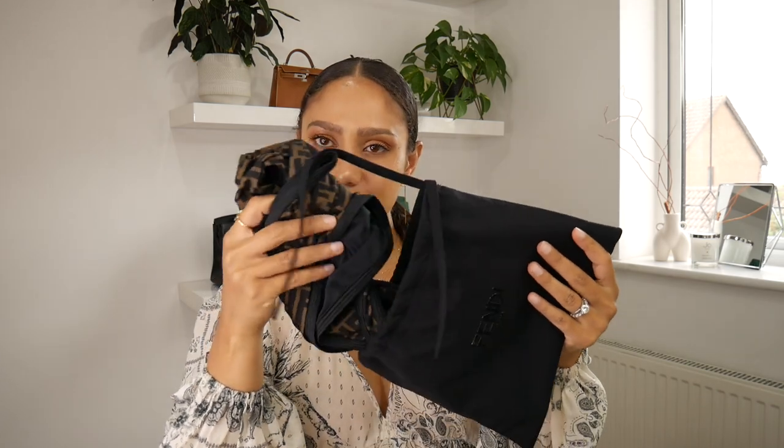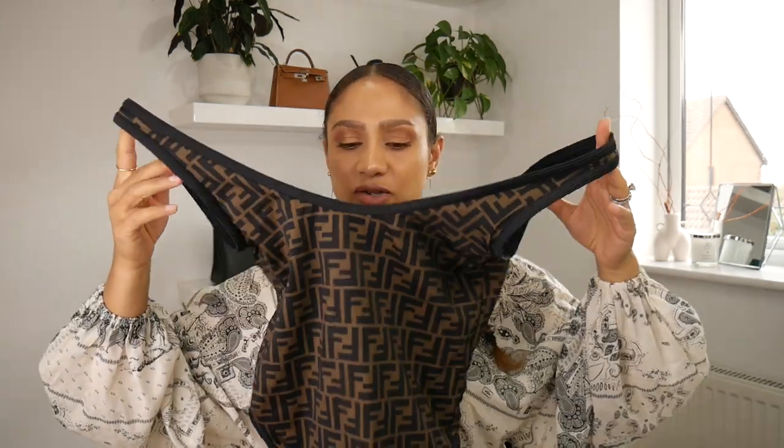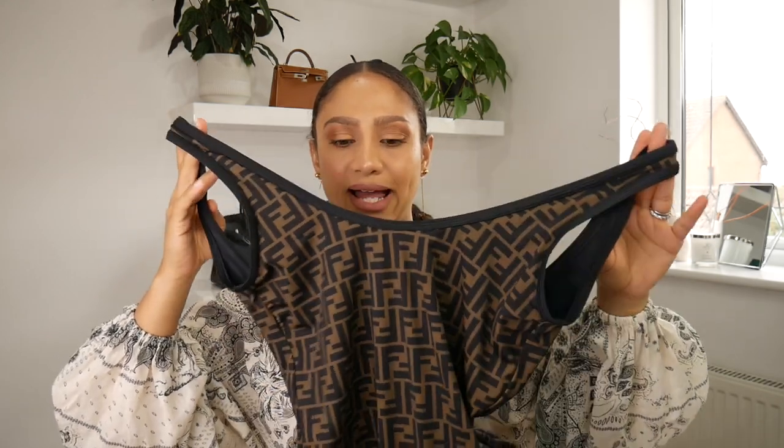Next up, we have a wish list item. It is my lovely Fendi costume, guys. I did my video and I was like, what am I waiting for? I literally put up the video and I ordered it. So I had actually really, really wanted one of these, but the one that I originally wanted, by the time I ordered it, it turned out to be sold out, so I didn't get my actual size. I ended up getting the smaller size, which on my top half was a little bit problematic. But I did get this one, which is the plain and simple black and brown version.